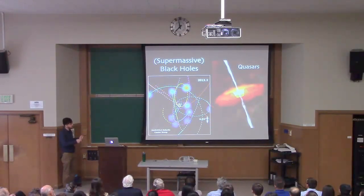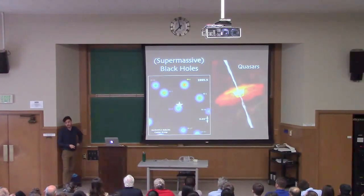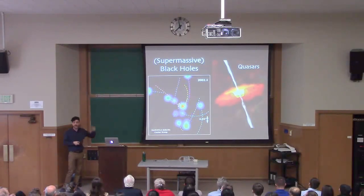That produces such hot material that it emits a lot of light that we can see from very far away. So again, we can't see the black hole directly, but we can see very, very hot material around these black holes out to very long distances.